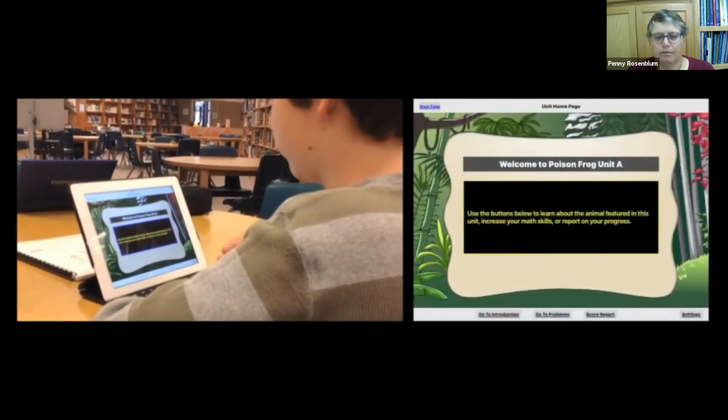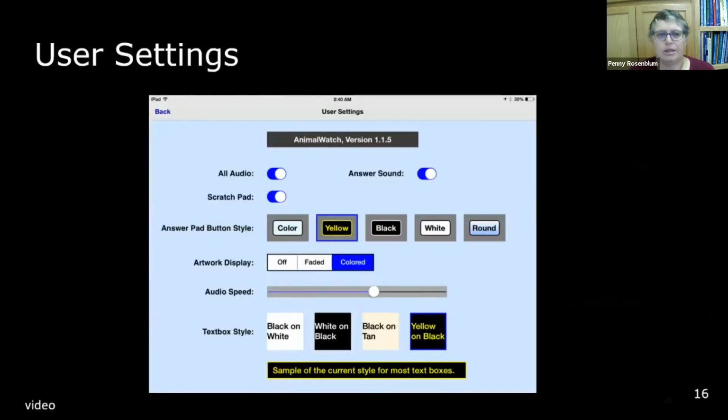Use the buttons below to learn about the animal featured in this unit. Increase your math skills. Okay, so you got to see a student setting that audio speed. And we actually found that some students wanted the speed below normal speed, which was interesting to us. So they maybe did not have strong listening skills. And so this could be an indication for you on if listening skills is something you need to really work on with your students so they increase their listening speed.